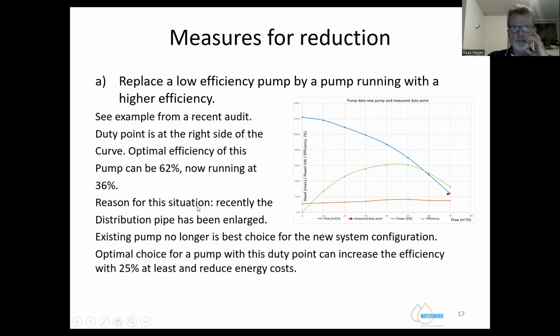In this sheet, you see a recent result of an audit in the Philippines. Blue one is the original QH curve of the pump. The green one is the efficiency curve of the pump, and the red one is the power of the pump. Now on the right side here, the red dot, that's the duty point which was measured during this energy audit. Now, as you can see, it's completely at the right side of the QH curve. So this pump is giving much more water than what it's designed for. This also means that the efficiency of this pump is lower than 40%. But when this pump would be running in its optimum efficiency, it would be above 60%.